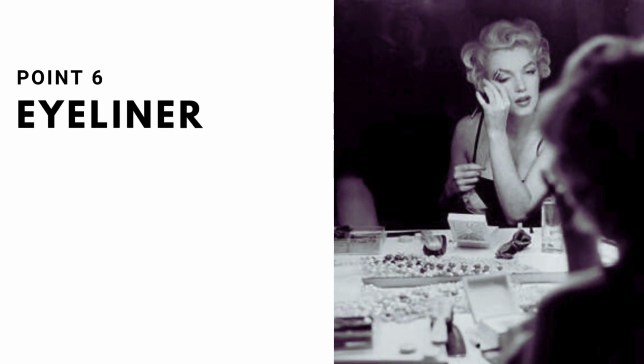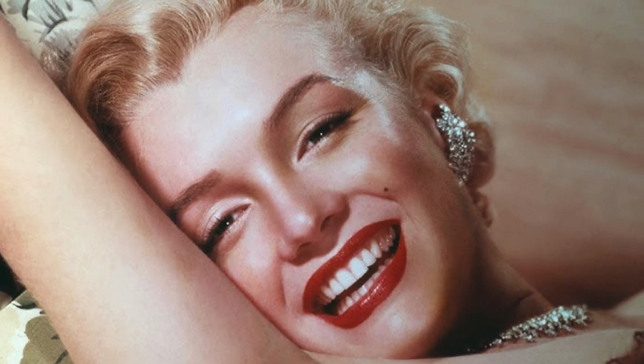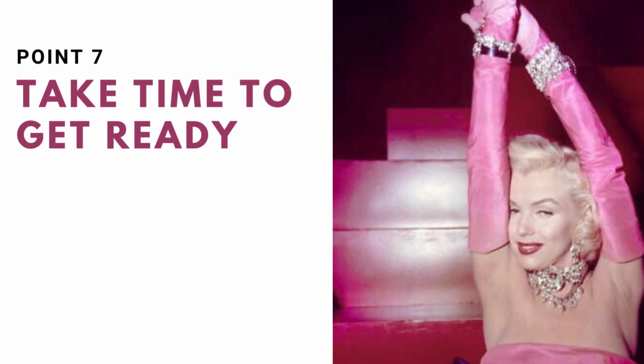Then point number 6 is she created a shadow in the bottom of her eyeliner to create an illusion. To further enhance the cat eye and her seductive siren look, she also used the power of makeup to create that magnetic effect.